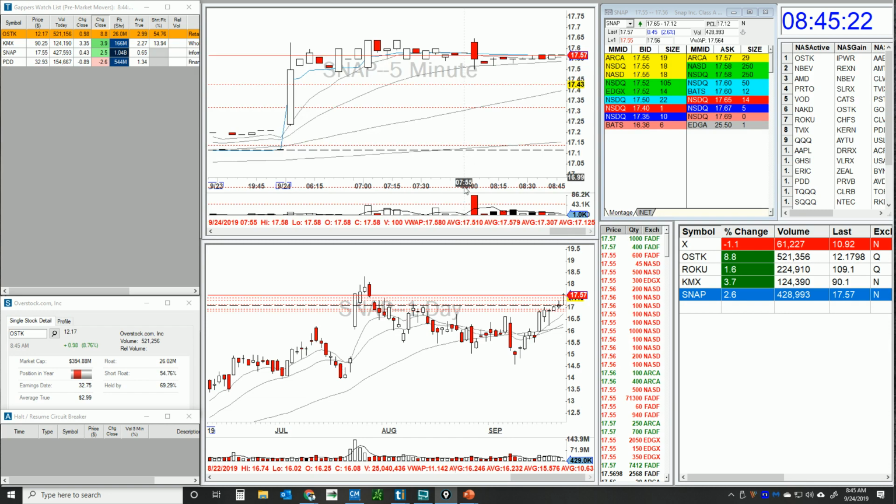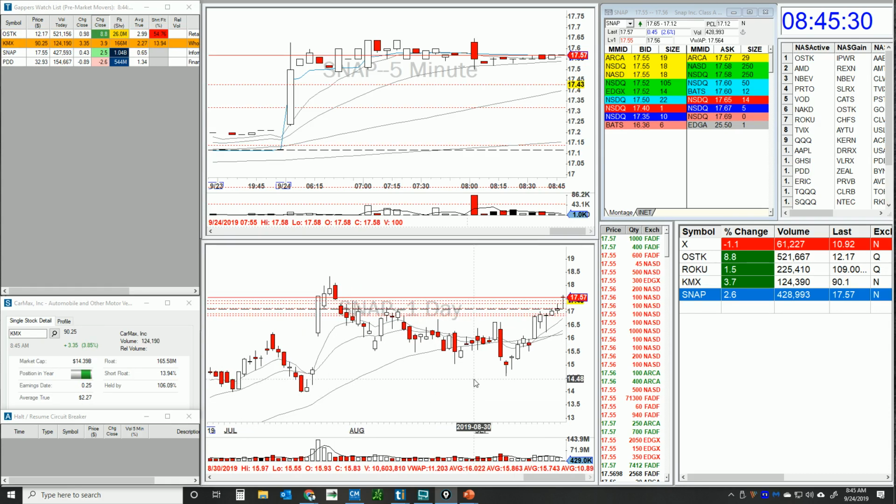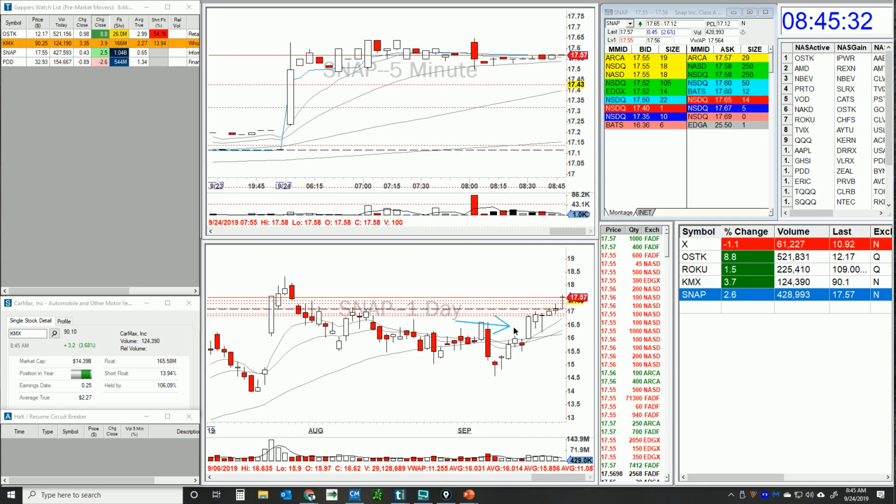The one thing with Snap is when it doesn't get going, it can be very, very choppy. And you can see this by the daily chart. Some of these moves take a very long time to get going, but every time I have said that, we get moves like this right on here, and moves like this where it moves quite a bit. So definitely worth watching just to see what we're going to get out of it.